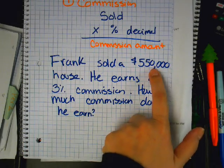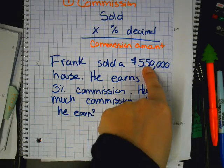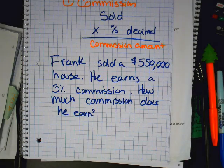550,000 used to be a house around here. Now they're a lot more. I know that the house that just sold like in December was $750, I think. I was just kidding. So this is on the low end. It would be like a 1-bedroom, 1-bath, because houses are now expensive.